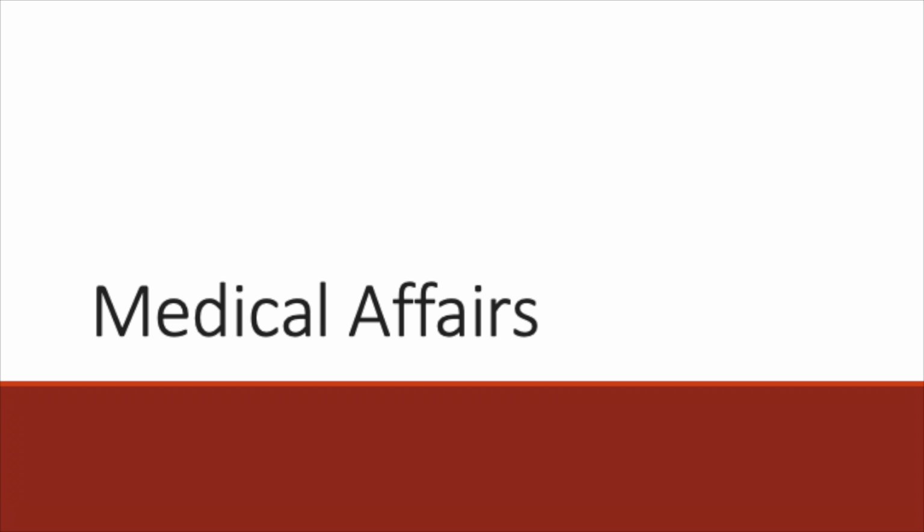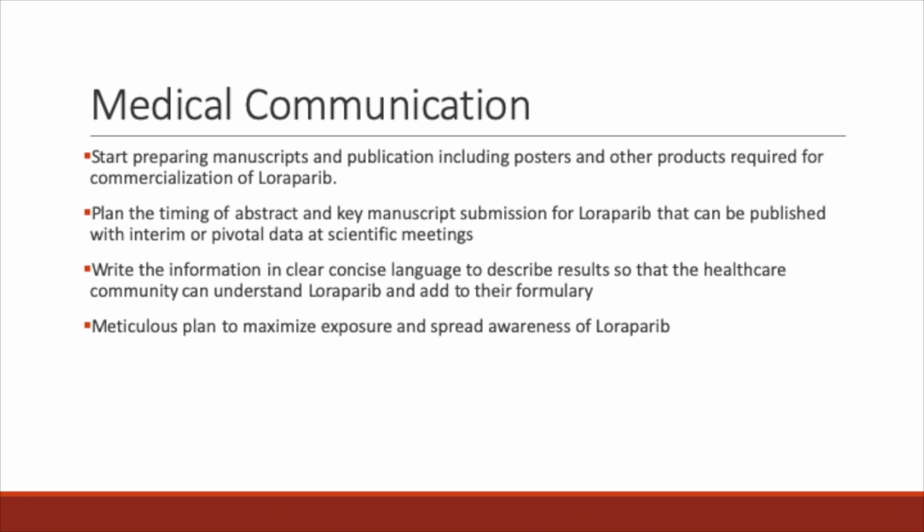The medical communications and publications experts are responsible in developing all drug-related publications, which include manuscripts, posters, and other materials required for commercialization of the products. They coordinate timing of the data lock and release of these data at scientific meetings. They define plans of timing of abstract submissions and key manuscripts for the drugs that can be published along with the interim or pivotal data, which can take over months or years before the actual publication of the drug.